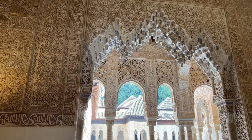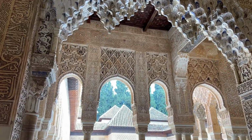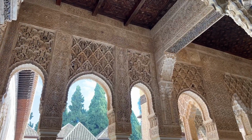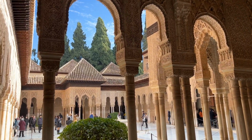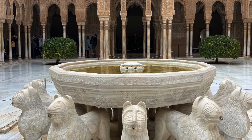The flow then takes us to the Palacio de los Leones, which was built by Muhammad V to become the private residence of the royal family. The palace is made up of a central patio surrounded by galleries of columns. As we entered the Patio de los Leones, our eyes were led to a marble fountain circled by 12 sculpted lions, for which the patio is named.